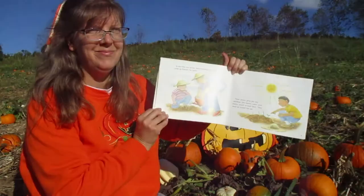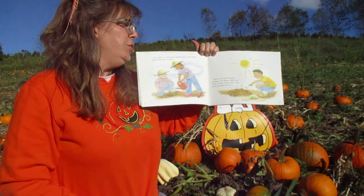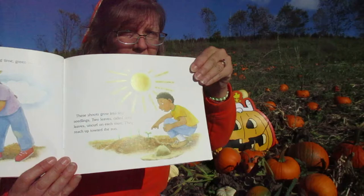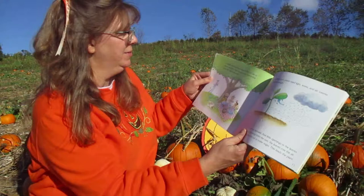In less than 2 weeks from planting time, green shoots poke up through the earth. These shoots grow into tiny seedlings. Two leaves called seed leaves uncurl on each stem, and they reach up towards the sun. You see those? Just about every plant starts out with two leaves called seed leaves. The sun shines on those leaves. I can't wait to see what happens.